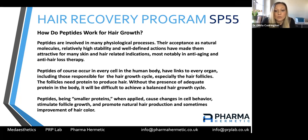So peptides are smaller proteins. You apply them, and they cause changes in cell behavior at the scalp level. They stimulate the follicle to grow, and they promote natural hair production, and sometimes they even improve hair color. So where pigment is starting to go, people have reported that it's given them a vibrancy to their hair again.